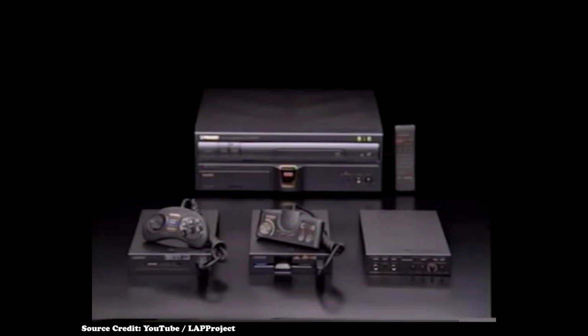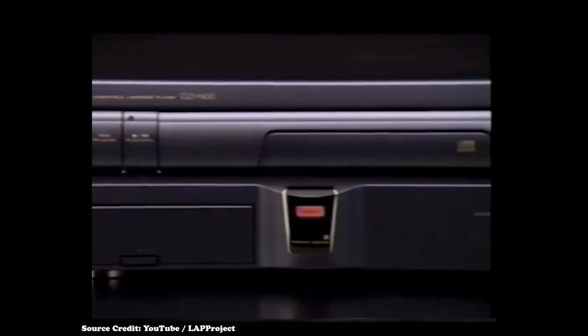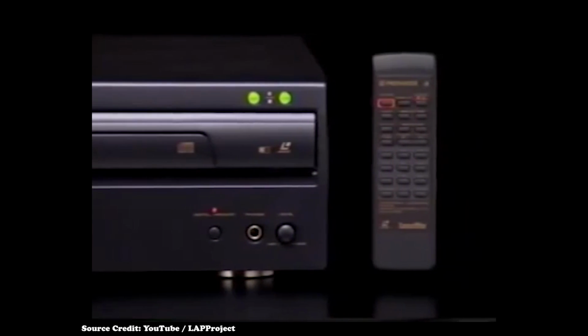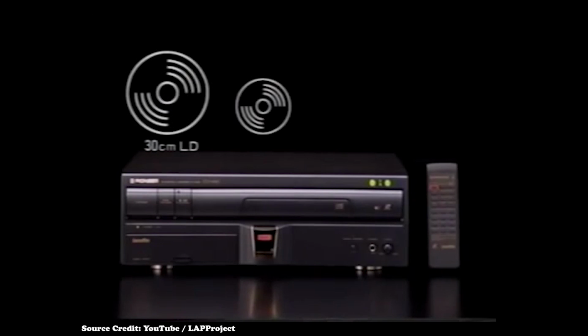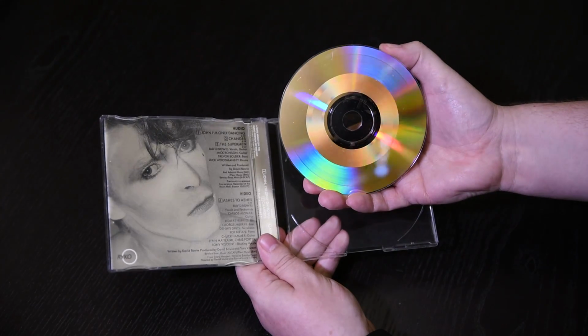Pioneer's comparisons were pretty compelling on the surface. The CLD A100 LaserActive was a modular system with expandable feature sets based on which module, known as packs, you inserted into the expansion bay. The base unit was a pretty standard Laserdisc compact disc combo system, giving users the ability to play 8 and 12-inch Laserdiscs, as well as 3 and 5-inch CDs and CDVs. The CDV, or CD video, was a hybrid format that combined the digital music capabilities of a standard CD, but could also hold up to 5 minutes of analog video.